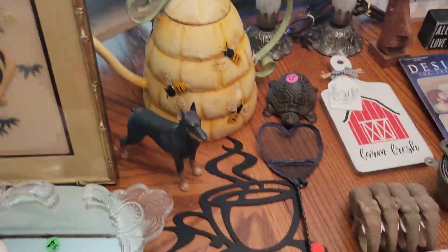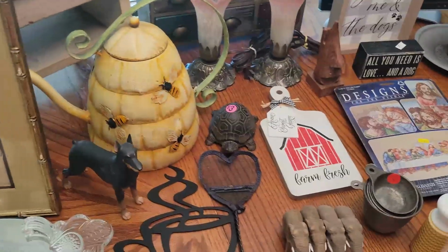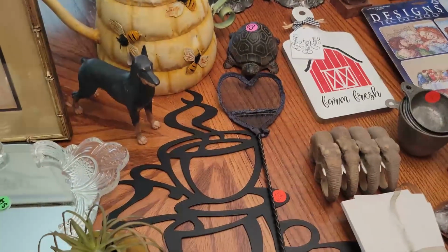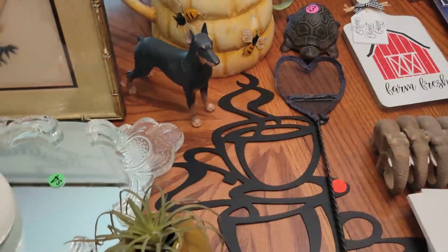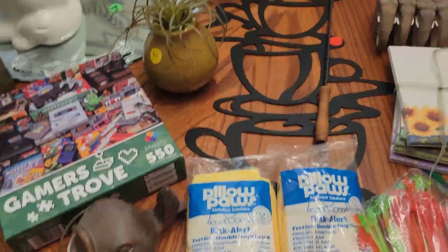I don't even know how much those go for. I've seen them, but I've never bought one to resell. So that's, I guess, my qualifier there. So there's that. Let me see. I know I always miss stuff, so I'm trying to be extra, extra careful.